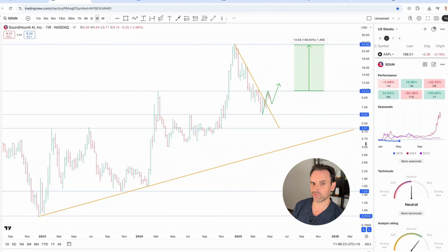But what about the downside risk? I always think it's important to think about both directions. On the weekly chart, we can see SoundHound is long-term bullish. From the all-time low, it has moved up consistently, and you are able to form a long-term trend line as the price moved up. So you can see at the moment, the price action is quite a long way away from this potential trend line support. So there's always the risk that price may fall away and find support further down.